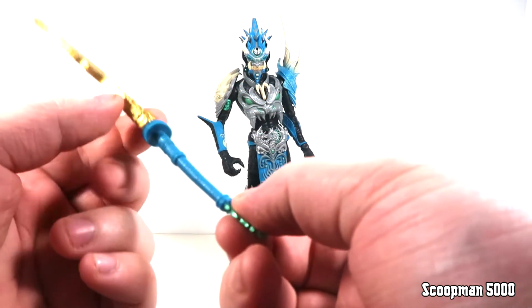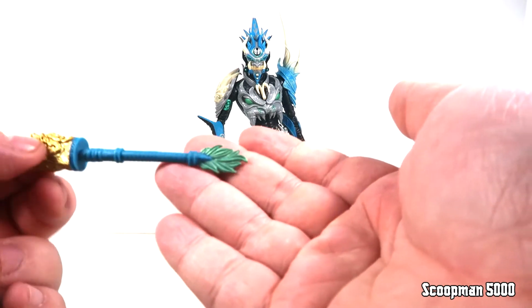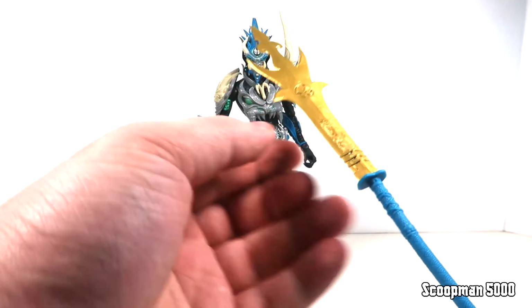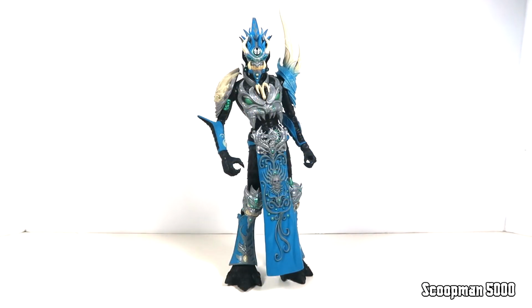The hilts themselves are pretty basic. There's a little bit of wrapping up at the top, and then like a plume coming out of the end here in almost a metallic green, which is interesting. And then for the spear weapon, it's kind of similar shape to his helmet actually, and you can see the Spawn logo etched in the middle there, some more ornate designs, and then the same kind of thing with the handle, pretty basic.